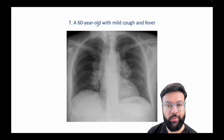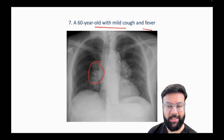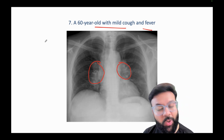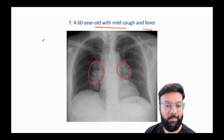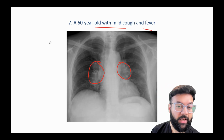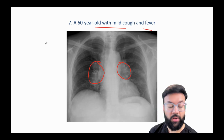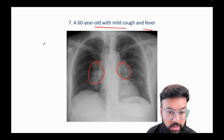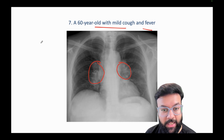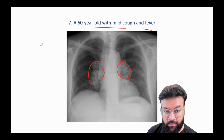A 60-year-old with mild cough and fever. What you see here is bilateral hilar lymphadenopathy. Okay, now it's very easy to say, oh, this could be sarcoidosis. But remember, sarcoidosis is a diagnosis of exclusion. You have to rule out any granulomatous disease like tuberculosis or silicosis first before jumping to the diagnosis of sarcoidosis. And you of course have any other supporting labs, like the patient would have hypercalcemia and elevated levels of ACE.